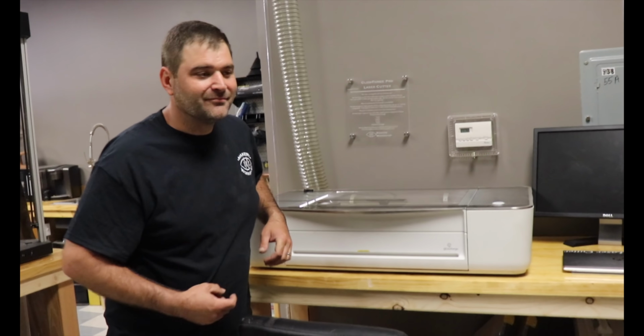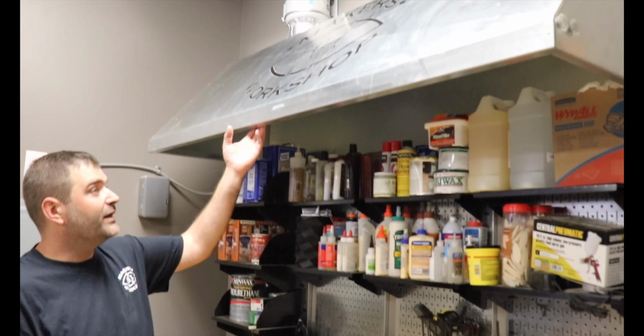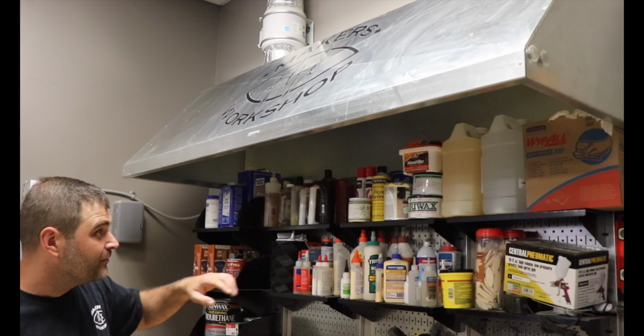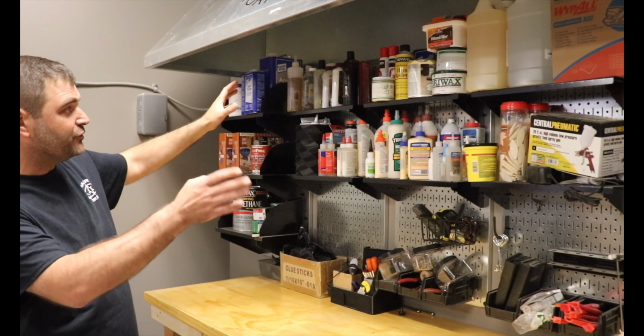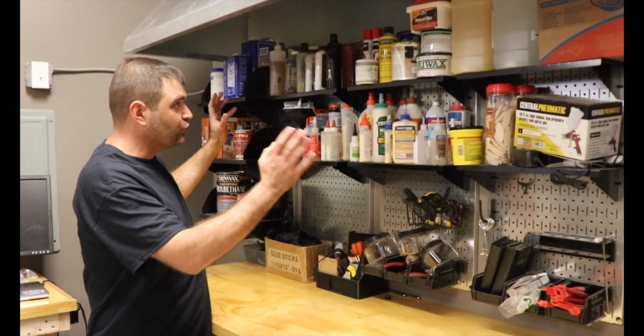Over here we have our glue up table, and we have a ventilation hood here. Behind it we have all of our kind of standard finishes and different assortments of glues.